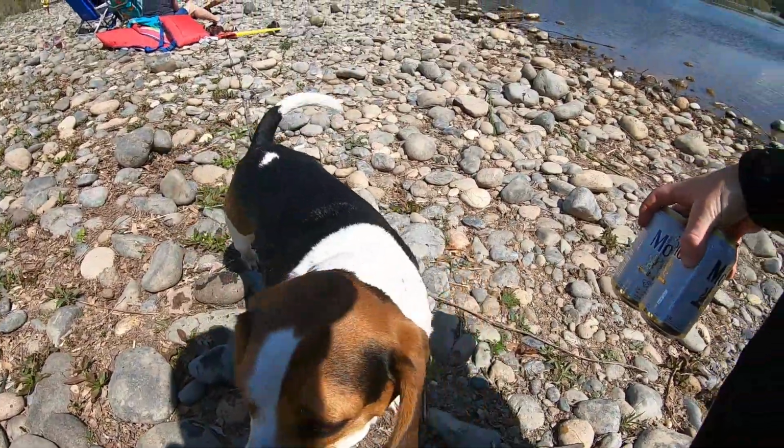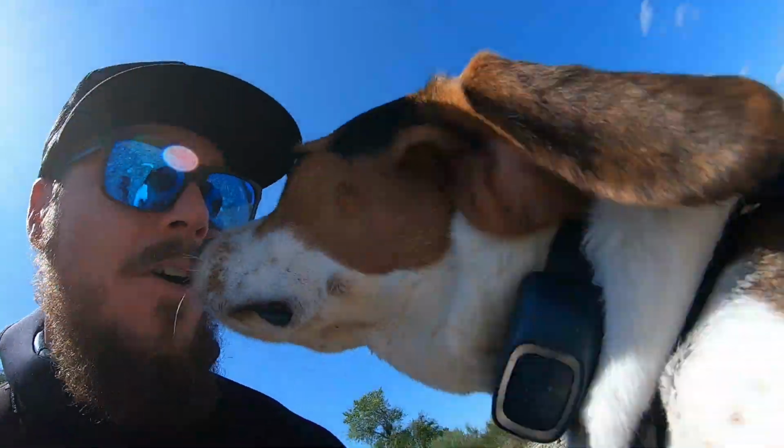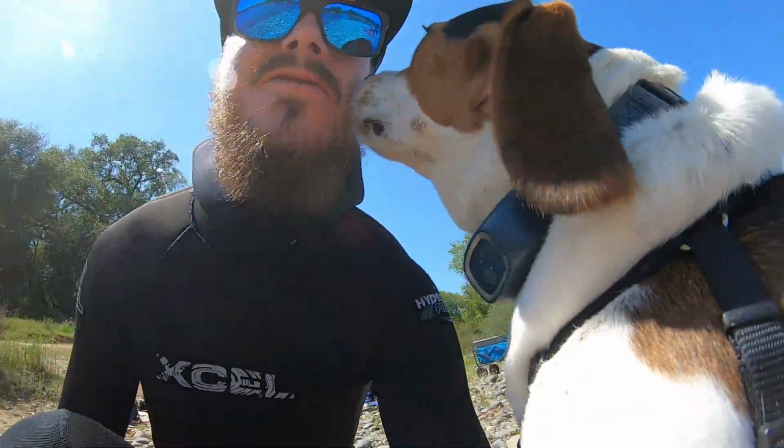Alright, so I don't think my camera is rolling, or at least not in the correct angle, but Buster over here was sitting next to these two full Modelos just hanging out inside the water. Yeah, who found the first treasure, huh? Who found the first treasure? Was it you, Buster? Thank you. But yeah, two full Modelos, first treasure of the day.